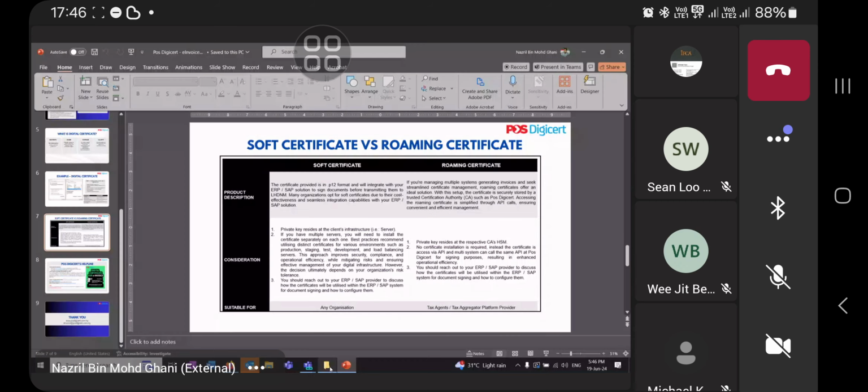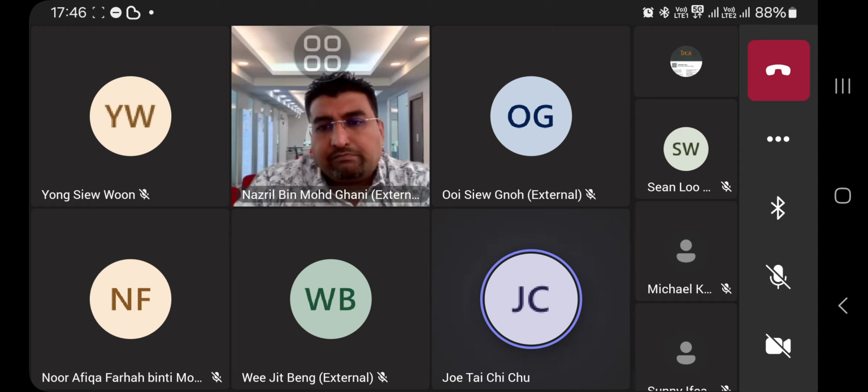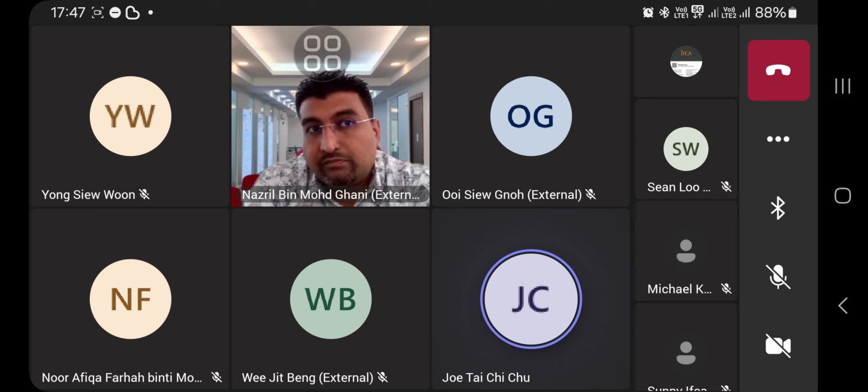Any other questions? Okay, regarding the test cert, perhaps you could let us know what we're supposed to do and what we're supposed to apply for in terms of getting the test cert, because we need to build the API ourselves to connect for both roaming and soft cert. Most of our clients are asking which cert we are catering for, and for our IFCA side, we want to cater for both.